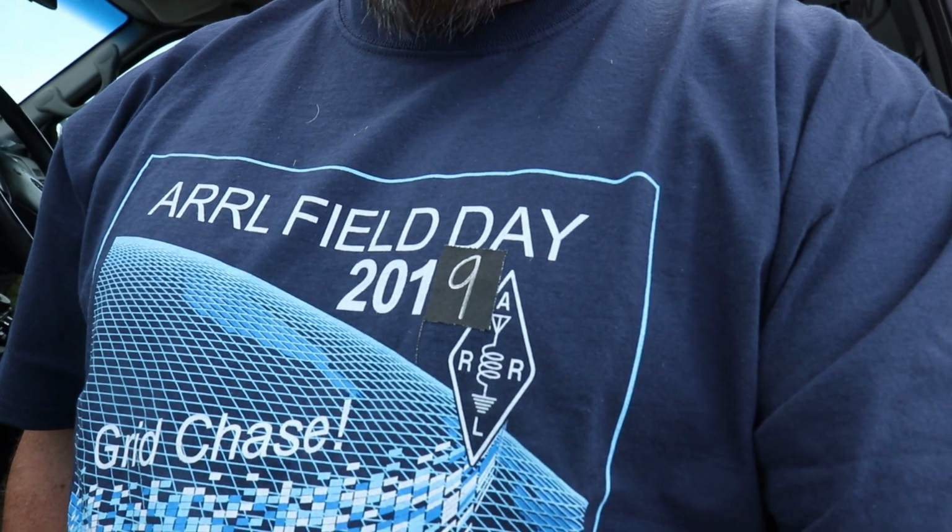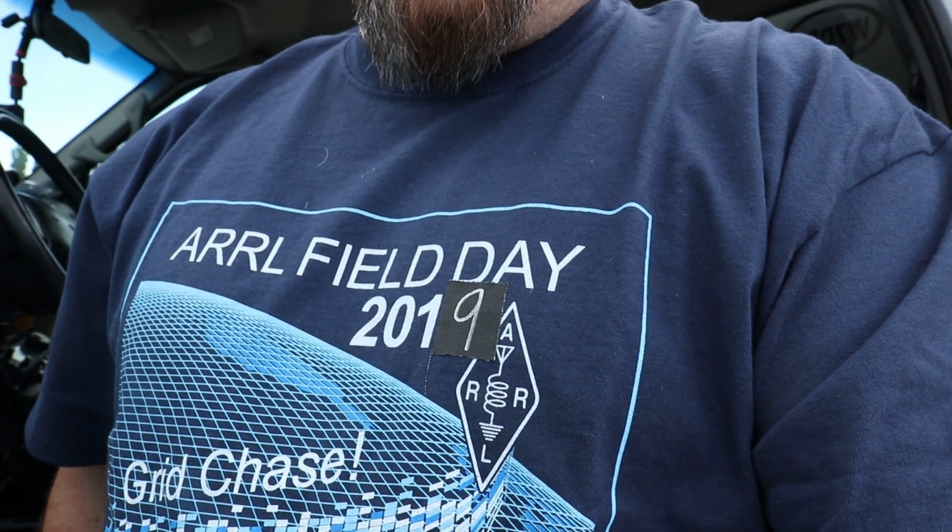Hello, John Jacobs, W7DBO with the Field Radio podcast, and yes, it's the Field Day Contest 2019. We are getting ready. We're going up just for the day. I have my shirt. Well, this is last year's shirt, but I didn't get to date in this year to buy another one, so it's now my 2019 shirt. So, hope you enjoy this ride along.